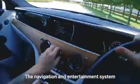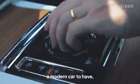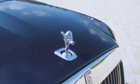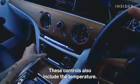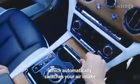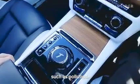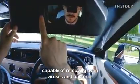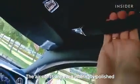The navigation and entertainment system gives you access to GPS, radio, and everything else you'd expect a modern car to have, including the retractable Spirit of Ecstasy. These controls also include the temperature, and the car uses a microenvironment purification system, which automatically switches your air intake to recirculate the air if it detects high levels of airborne contaminants such as pollution. And all the air is passed through a nanofleece filter, capable of removing even viruses and bacteria, according to Rolls-Royce. The air vents are even internally polished to reduce noise.